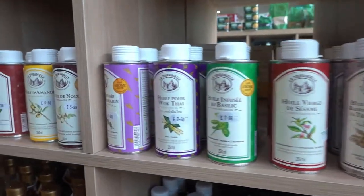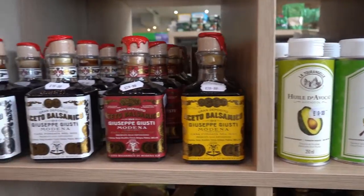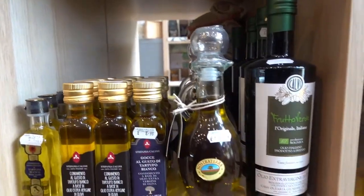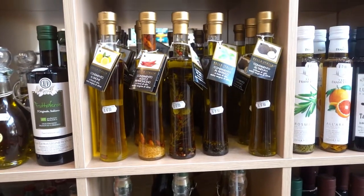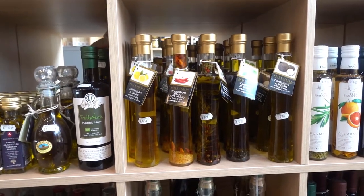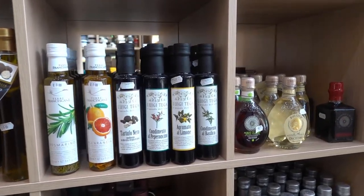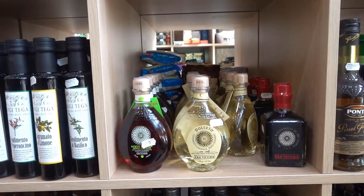I've got to say, this shop truly is a foodie's paradise. I mean, you've got your chili sauces, your vinegars, your olive oils, your balsamic vinegars. Every shelf seems to have a little mystery on it. I've been a chef for 40 years and I've still got things popping out at me that I've never ever seen before. Absolutely amazing.